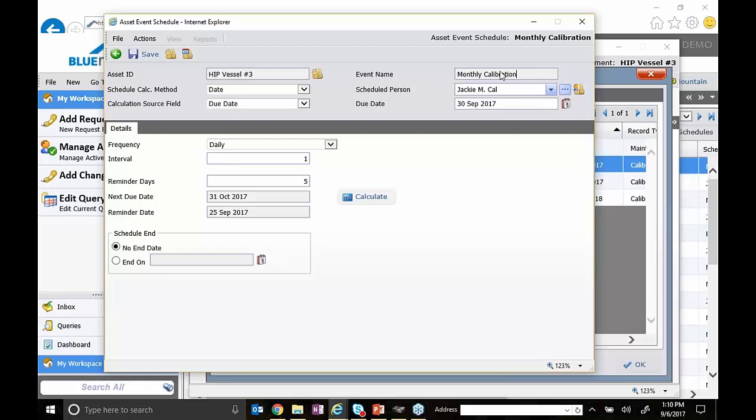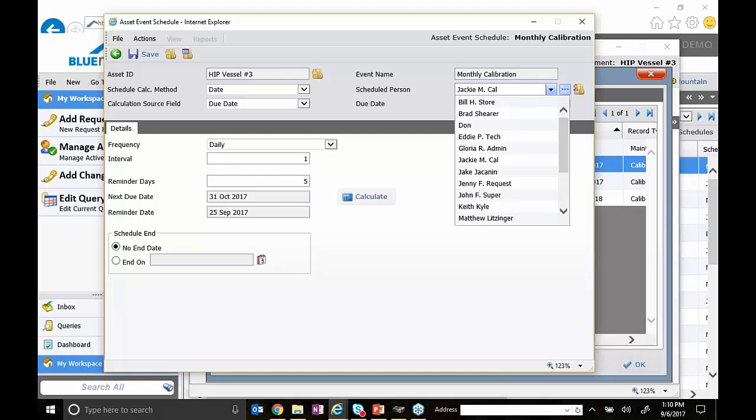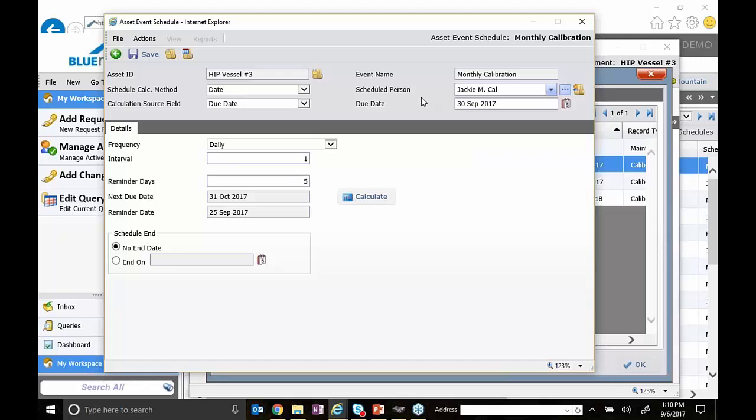Okay, the event name, that's just a read-only field that's pointing back to the event that this schedule is associated with. It just gives you the opportunity to tag it with a friendly name of what this calibration might be, or what this activity may involve. Scheduled person, this can be populated or left default. This gets into the actual scheduling of the work. Some will choose to leave it blank, maybe associated with crews or groups, and assign it once the work is created, or some may wish to default a person that maybe 95% of the time does this work. That's really up to you.